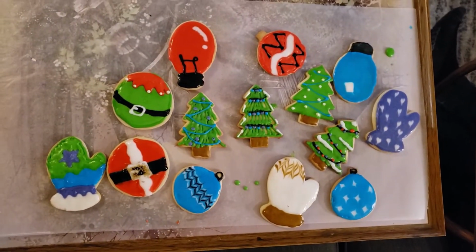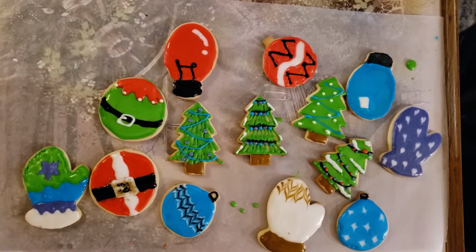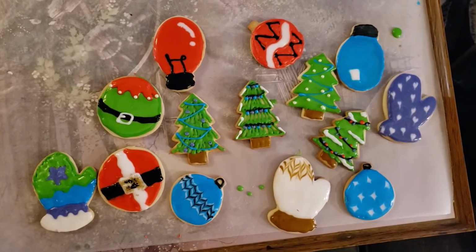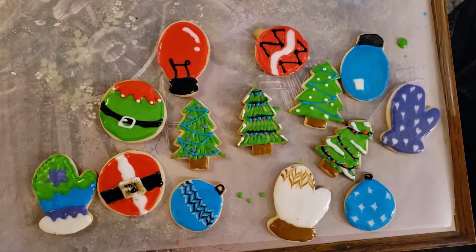Okay. Here they are. Which one do you like best? Pick a couple. And the one with the most votes, the person who gets the most votes on their cookies, wins.